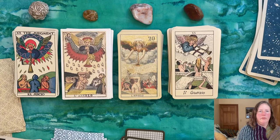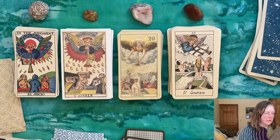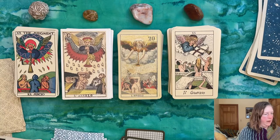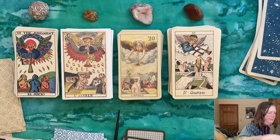For card number 20, we have another example of a difference in label. So here we have judgment and judgment over here, and then we have the angel for the middle two cards. So that's an interesting difference there, at least interesting to me. All depicting a similar scene across the board. We have our angel with the trumpet coming out of a cloud, and figures rising up from the bottom.